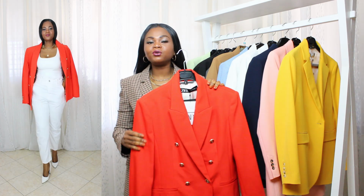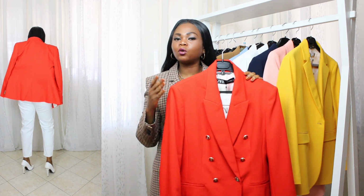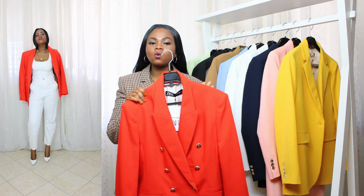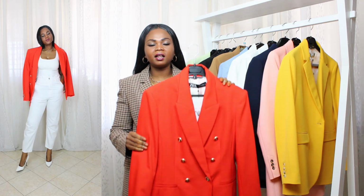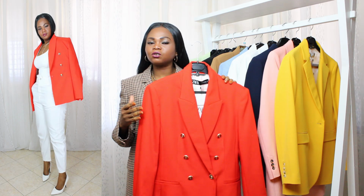I think it's amazing because you can style it with different items. Although it's very colorful, the color is all over the place, you can bring it down by styling it with a total black outfit, or total blue outfit, or total white outfit. And if you have any maxi skirt or maxi white dress, this combo together, wow, it will look very amazing and elegant.